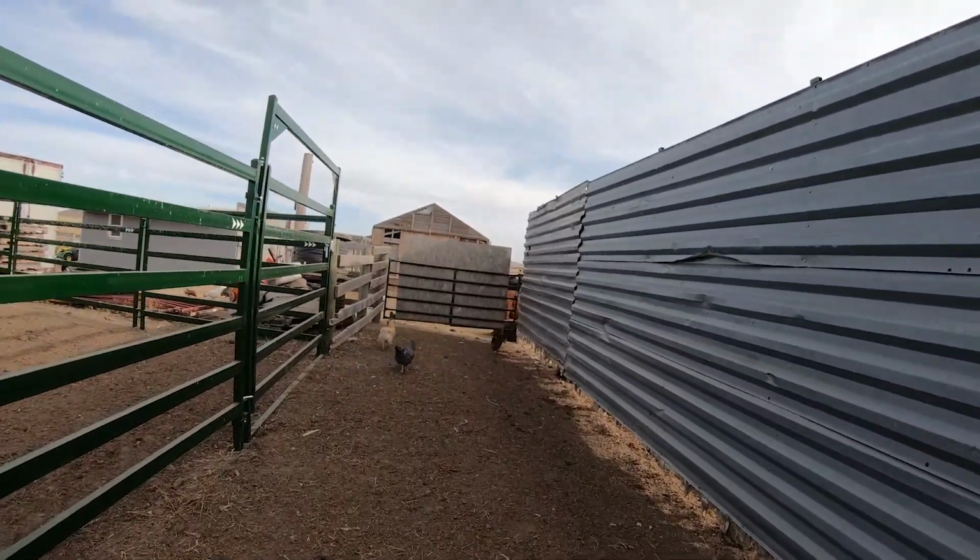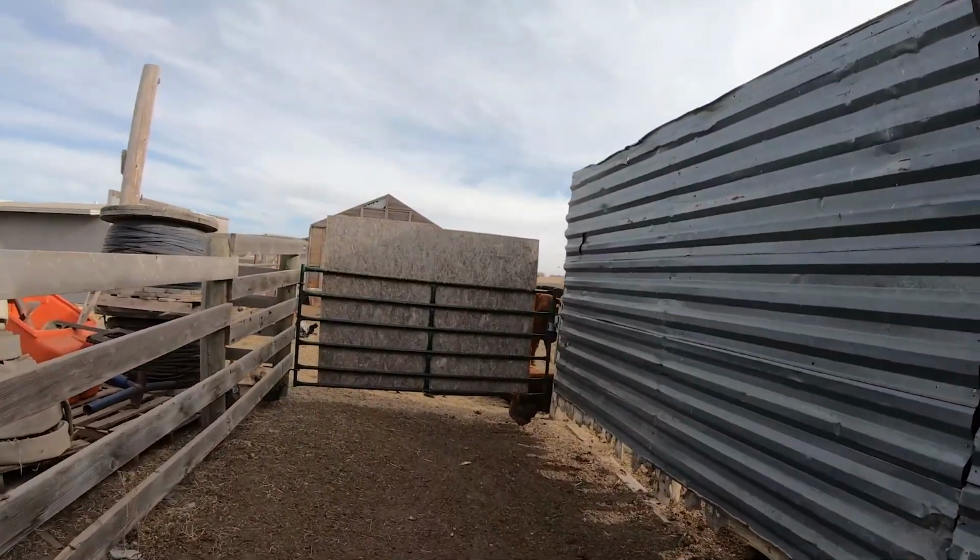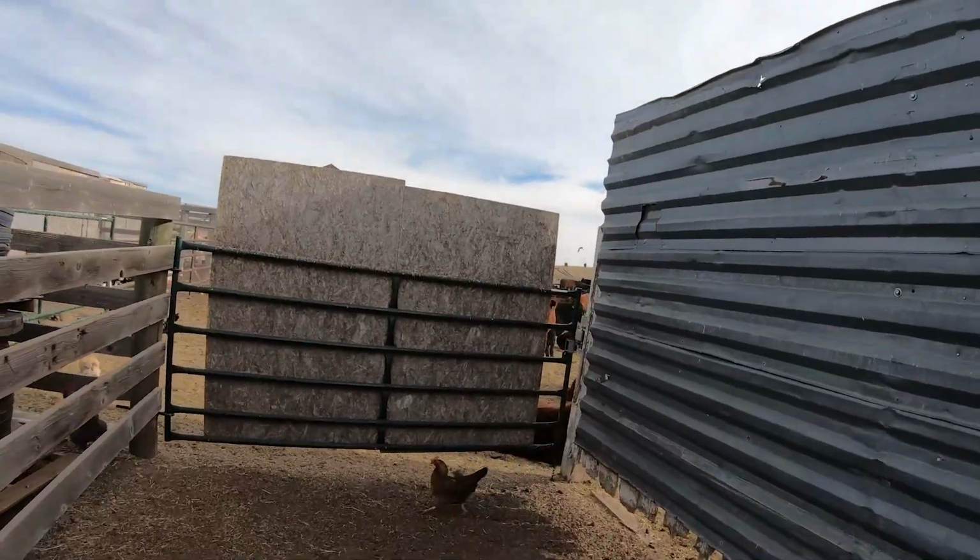Our main goal here is to put some weight on them, as we're not going to be selling them quite yet. So over the next month or so, we'll put some weight on them, and then we'll have them ready to go. So let's take a look at these guys here really quick, see what they look like.